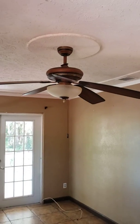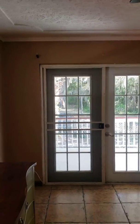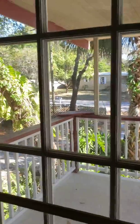That indicates humidity to me. They may have left the doors open a lot, because I do see a screen right here. So you can exit through here and leave open the one door and there's a screen.